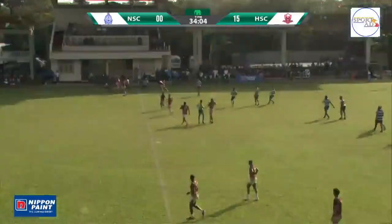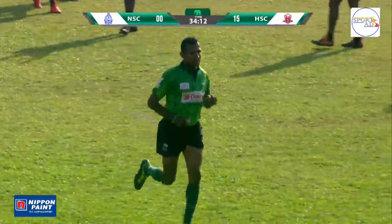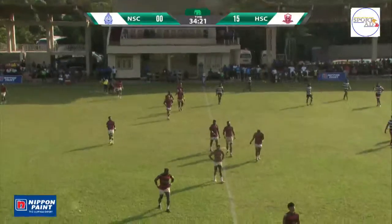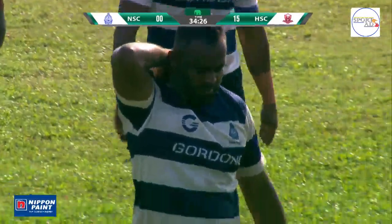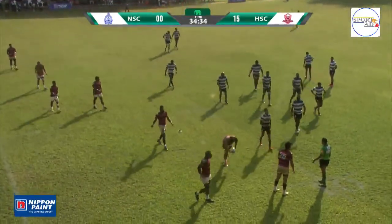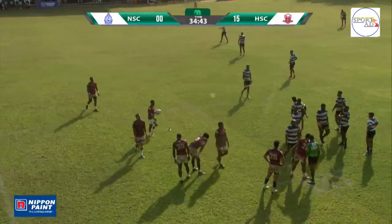Clean break, but the referee calls it in. There seems to be an infringement, and the referee is having a word with the touch judge. It seems to be a knock forward, comes back to the earlier Navy knock forward. So advantage was not being played, bringing back the play into Havelock's advantage. Mark here.